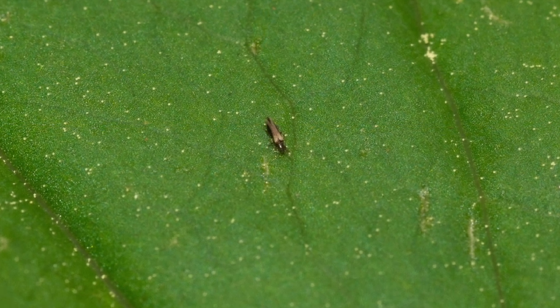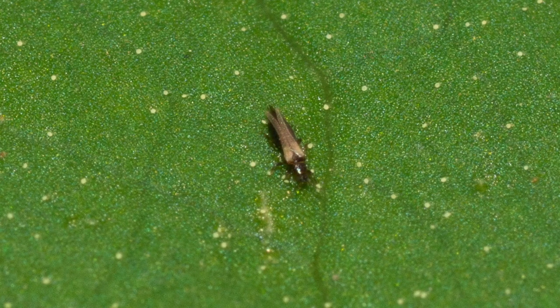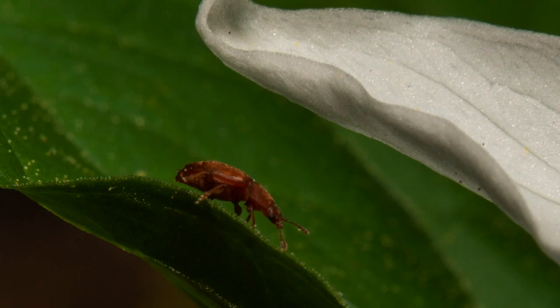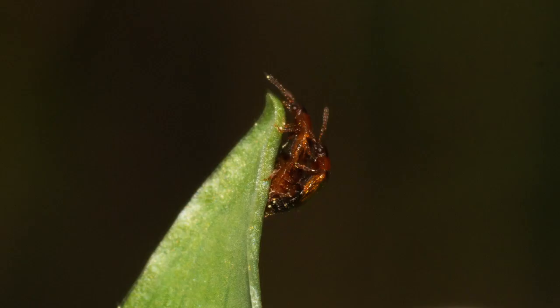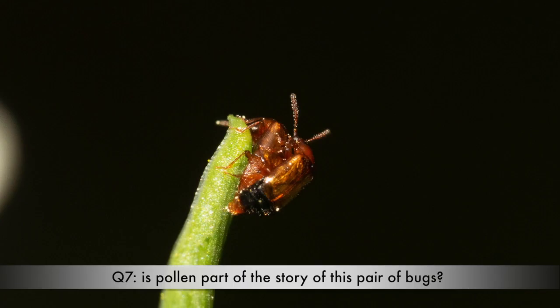All those little dots are grains of pollen on a leaf. And the insect seems to be only about 4 pollen grains wide. Here's one of those beetly things with pollen on it. And here's another of those beetly things crawling around. There's 2 of those beetly things. I wonder what they're up to. Does it have anything to do with pollen?